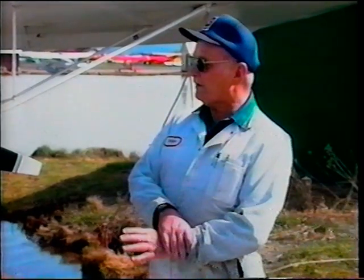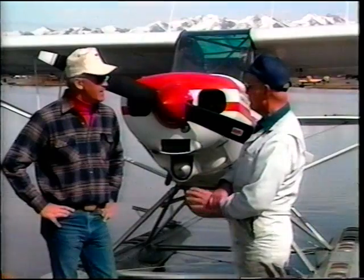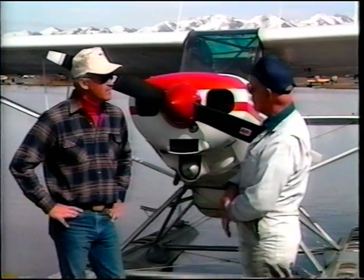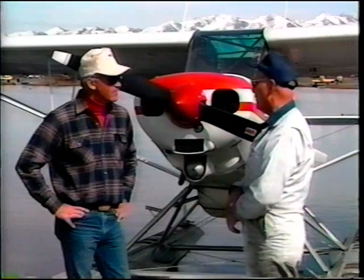Underpitches. And if you get them both perfect, there's hardly any loss at all. Oh, I see. But if you get them like they normally come out, you'll lose, I say, 3, maybe 4 or 5 miles an hour.